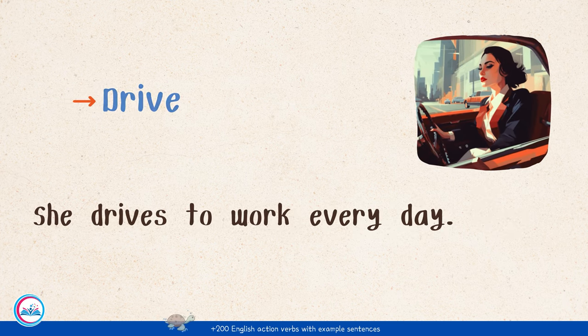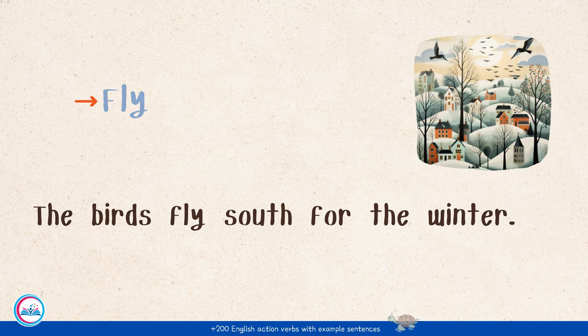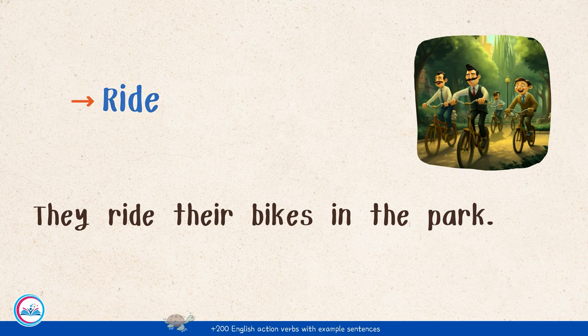Drive. She drives to work every day. Fly. The birds fly south for the winter. Ride. They ride their bikes in the park.